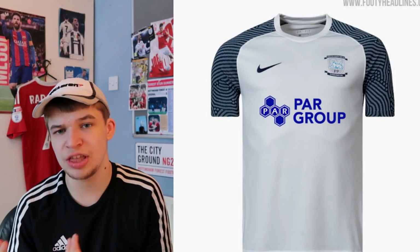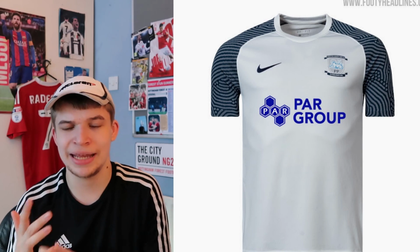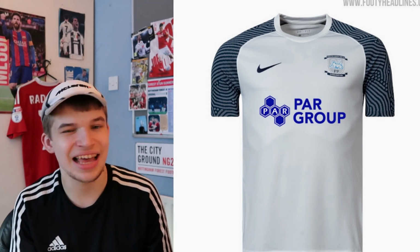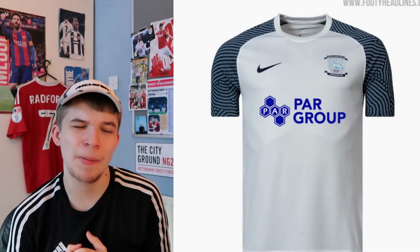Preston North End, they've kept the theme of having blue sleeves for a second straight year in a row, but this time with this incredibly interesting looking pattern all over it. Really don't know how to describe it at all. Apart from that though, it isn't anything special and I can't decide whether I do like that pattern or not, so we'll give it a 6.5. That might be a little bit harsh.